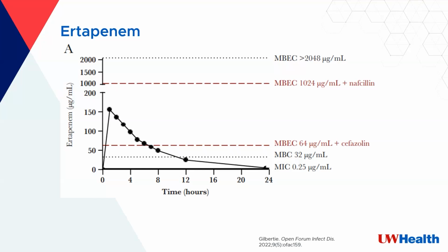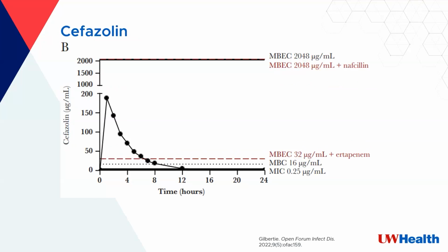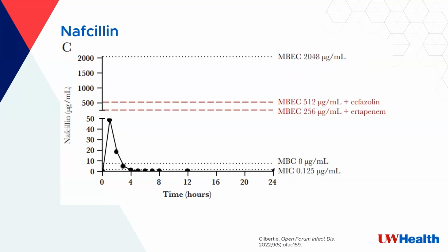However, if we look down at the MBEC in combination with cefazolin, adding cefazolin in greatly reduced the MBEC into levels that we can dose at. So we see it crosses at about 7 hours, which is doable with our dosing scheme. And then also we have cefazolin's overlay here with its serum dosing concentrations. We can clearly see here too that adding ertapenem to cefazolin brings the MBEC down to 32, also possible to dose within about that 7 to 8 hour range in order to meet that minimum biofilm eradicating concentration. However, when we look at nafcillin, it doesn't matter if we add cefazolin or ertapenem, we still can't reach levels that are possible to dose at with our typical dosing schemes.